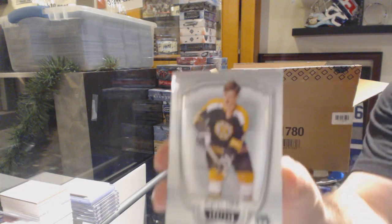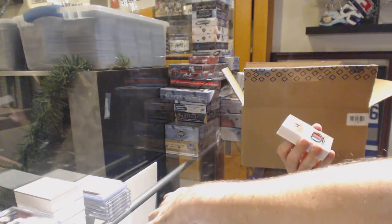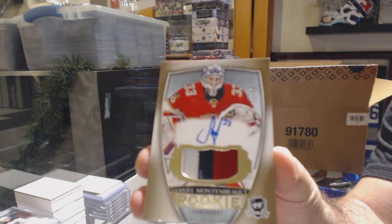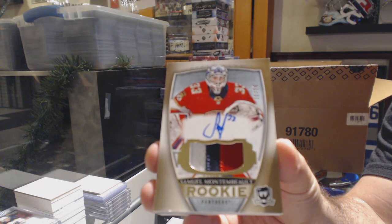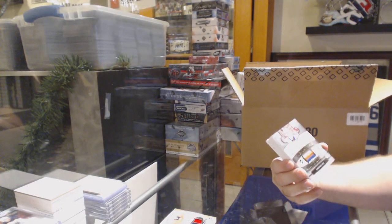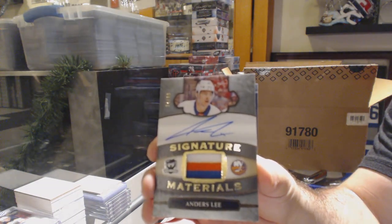Here we go, number 249 for the Boston Bruins, Bobby Orr. We've got a gold rookie patch auto, number 24 for the Panthers, Samuel Montembeau. Gold RPA. For the Islanders, number 99, signature materials, Anders Lee. Sig materials, Anders Lee.